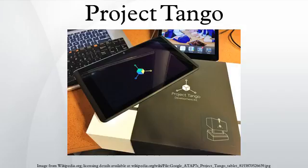Applications: Project Tango enables apps to track a device's position and orientation within a detailed 3D environment, and to recognize known environments. This makes possible applications such as in-store navigation, visual measurement and mapping utilities, presentation and design tools, and a variety of immersive games.